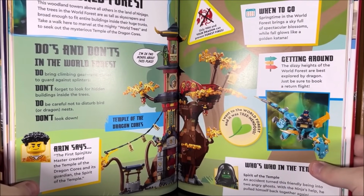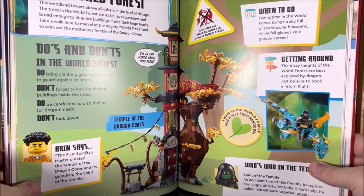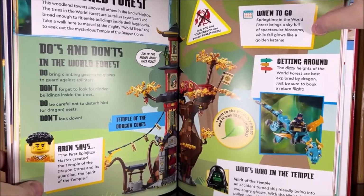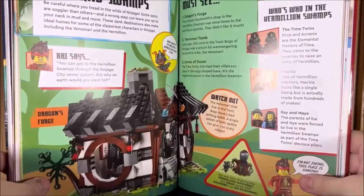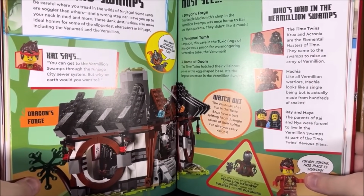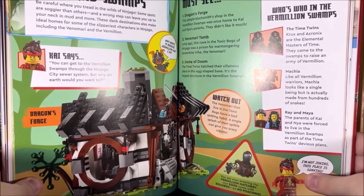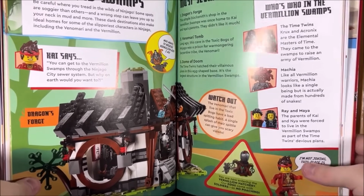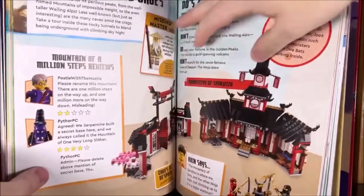Now, if you are wondering how far along we are in terms of like the show, like how late of content does this book have, I haven't seen anything for Dragon's Rising Season 3, at least not yet. Maybe I missed something, but the latest stuff that I can find in this book is Season 2, Part 2 stuff. They do mention the Tournament of the Sources, all that good stuff. Bogs and Swamps. More information about the swamps and the bogs. Time Twin stuff. Ray and Maya, all that good stuff there.